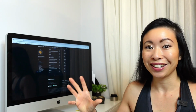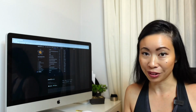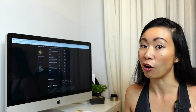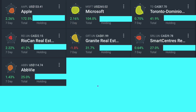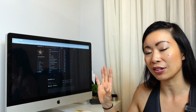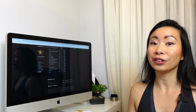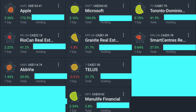Now, my next dividend growth stock is a huge pharmaceutical company around the world, and that is ABBVIE. And I'm pretty sure you probably heard of them because they also own Botox. And right now they pay an annual yield of 4.6%. And this is a US growth stock. Now, my next position is a really, really popular insurance company, which is MANULIFE Financial. And right now they pay an annual dividend of 4.5%.